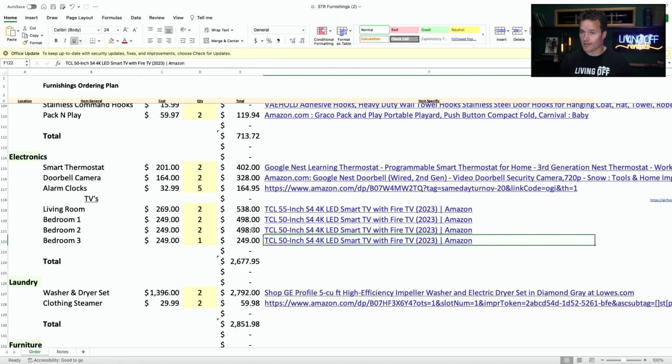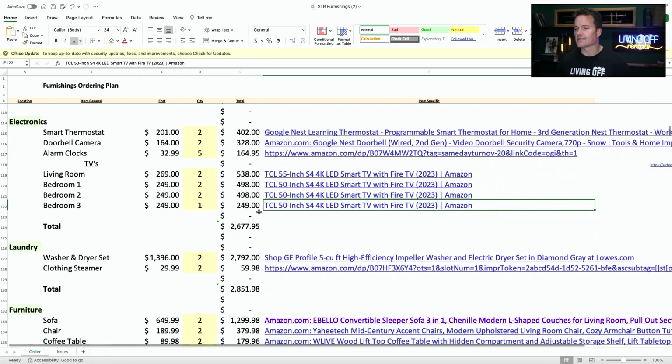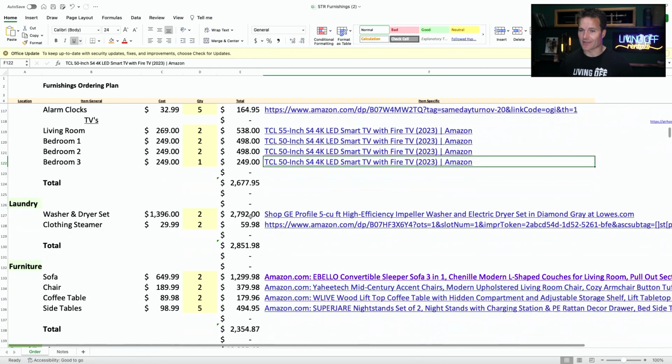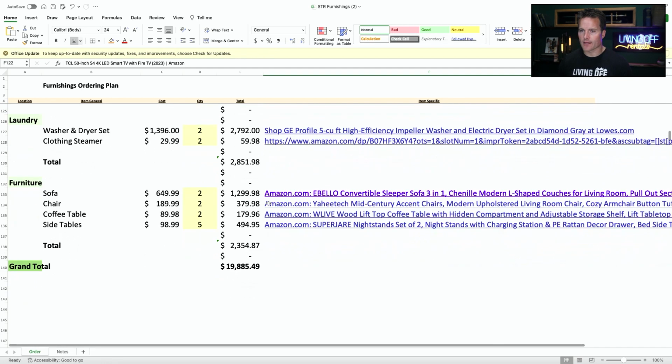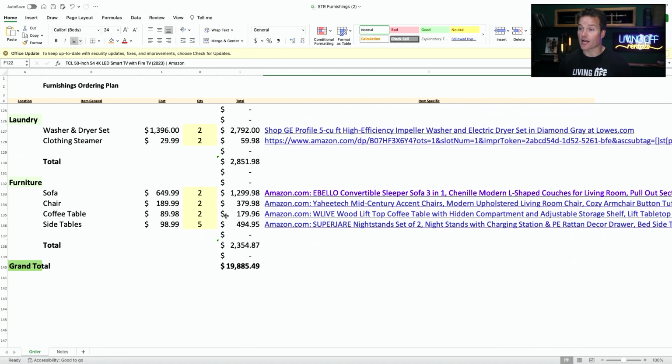So these are the types of things that you can control. Having a doorbell camera is super important, so you can see who's coming and going throughout the stays. So those are a few key electronic devices. And then obviously TVs, which have come down in cost a lot over the years. So that's $2,677. Then you got your laundry items, washer and dryer set, so $2,800. Then furniture in the general living area, a couple of sofas, some chairs, coffee table, side tables, another $2,300. So this is a grand total of right around $20,000.